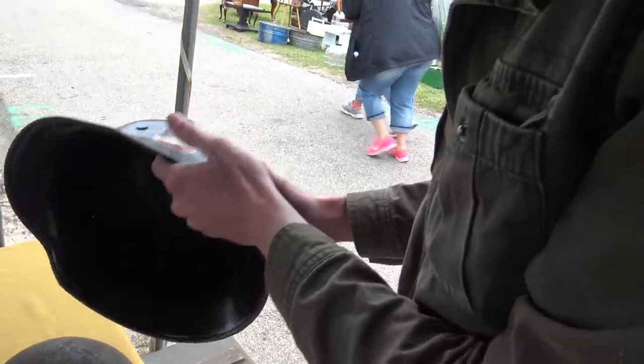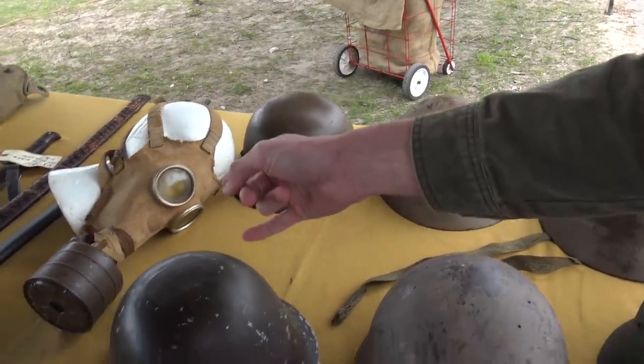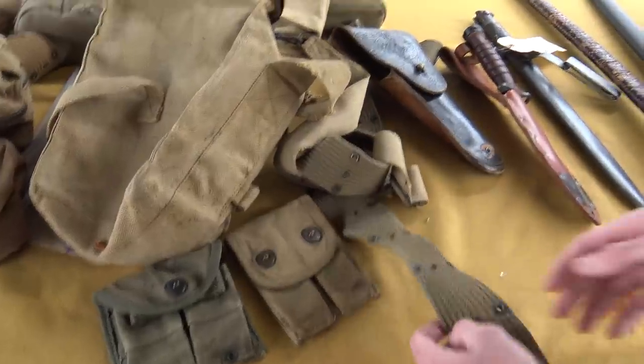I feel like this has been repainted or something. Yeah, it doesn't look too rusted. Oh my gosh, look at the gas mask. It's cracked. Oh, look at all this webbing, dude.